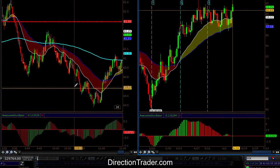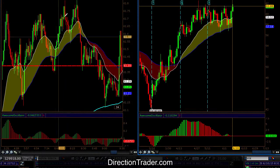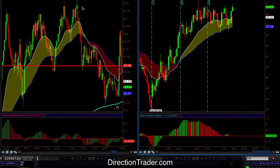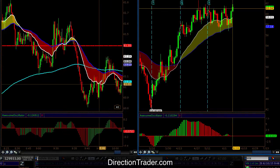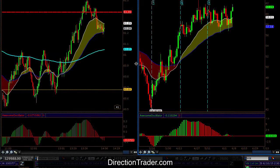So let's go back here on our anchor chart. As you can see, when we started this morning, we were starting to see things roll over. That's when we got short. Right when we broke to a new low here, that's when we started to buy to sell retracements, and we did that 3 separate times on this move down this morning. So the plan ended up working out pretty well.